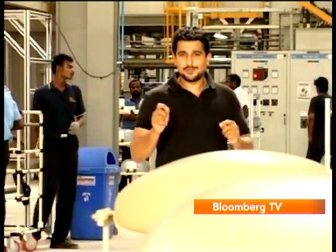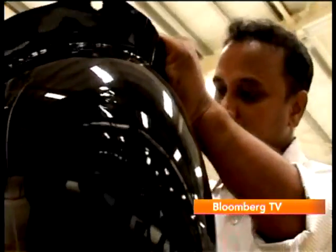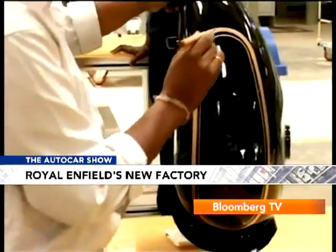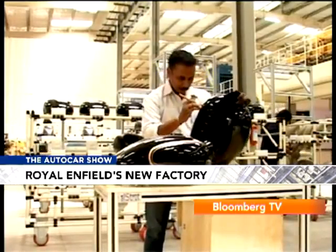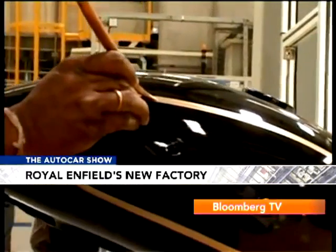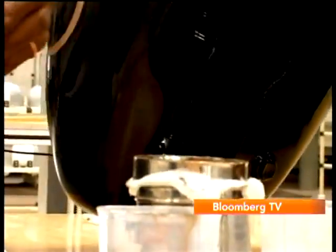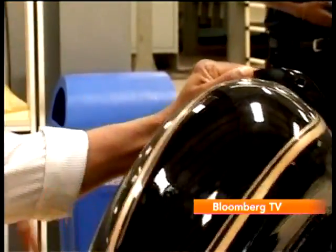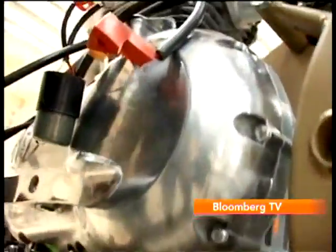A big addition here is the high-tech paint shop, but at the same time, Royal Enfield hasn't forgotten about the past, and you can see some of the old style magic happening here as well. Painting the pinstripes by hand is absolute artistry, and Royal Enfield is rightfully holding on to this tradition. All Bullets wear this pinstripe with pride, and eventually this process will also be done at the new plant at Oragadam.